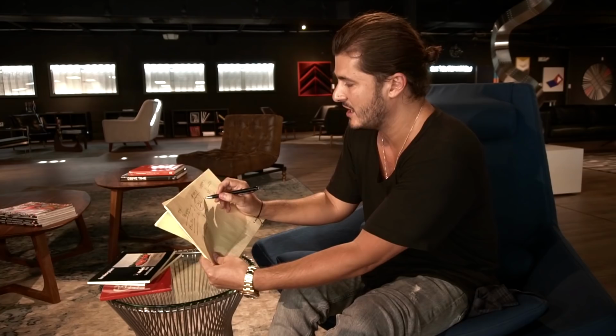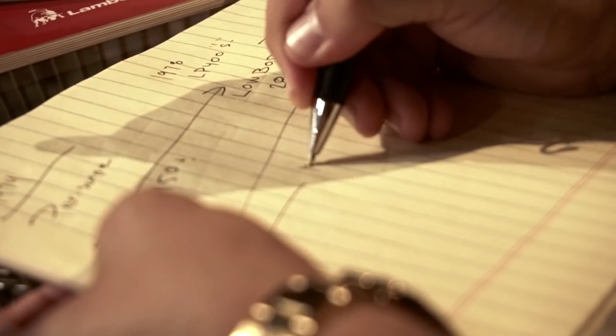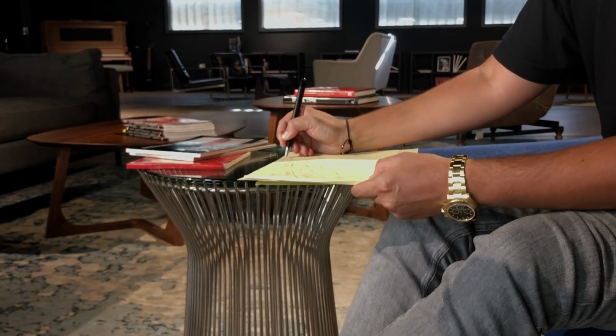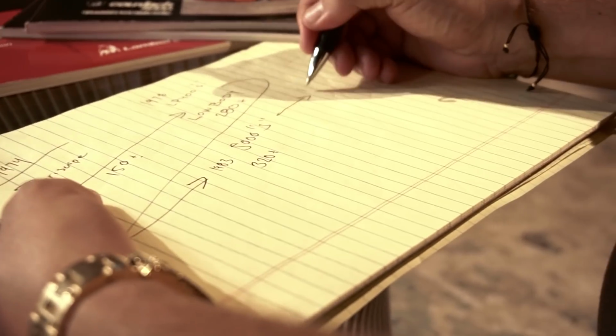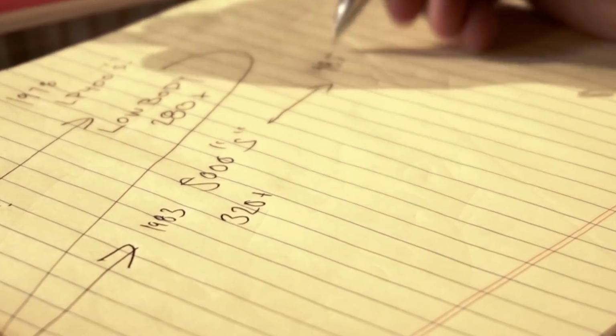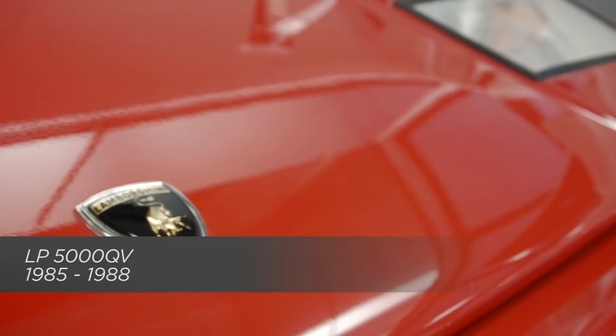So here we go. These cars were 1983, by the way, to 1985 for the 5000S, and then early 1985 brings about the QV.